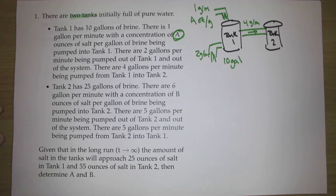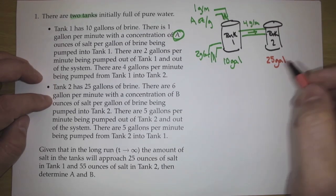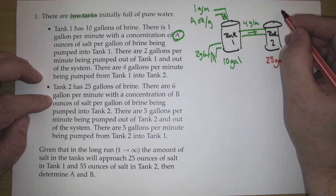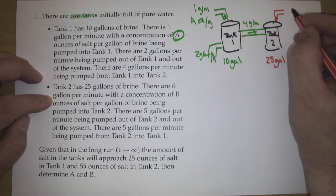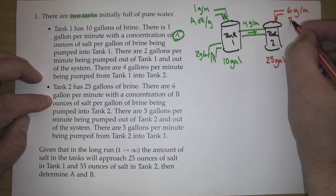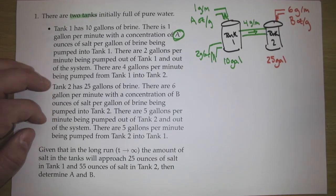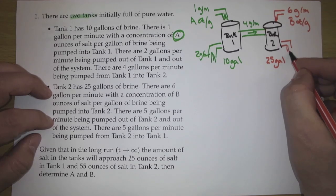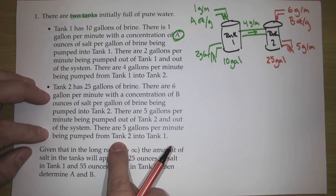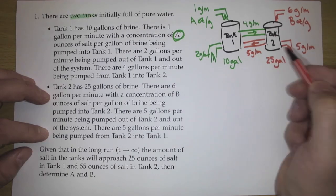All right. Tank 2. 25 gallons of brine, all right, 25 gallons. There are 6 gallons per minute with a concentration of B ounces of salt per gallon of brine being pumped into tank 2. Okay, so again, we have things coming in. We know it's coming in at 6 gallons per minute. And there are B ounces per gallon. All right, yet another thing we don't know. There are 5 gallons per minute being pumped out of tank 2. Okay, so 5 gallons per minute comes out. And there are 5 gallons per minute being pumped from tank 2 into tank 1. Okay, so we have 5 gallons per minute going that way.